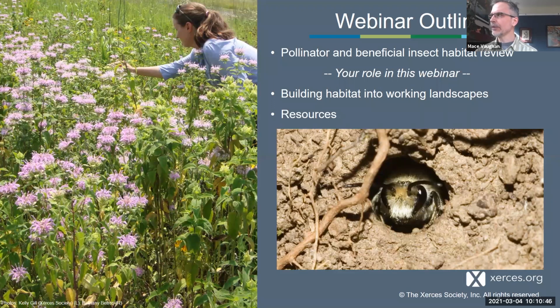Then I'm going to move on to talking about how we build, how we create, what are creative ways that we bring that habitat into a working landscape? So we're not going to go into detail on site prep and seed mixes and planting design. The focus of today is really, how do we build an entire landscape? What elements do we bring into a farm landscape or a ranch landscape in order to maximize, or even just bring in small elements of habitat to increase the populations of pollinators and other beneficial insects on the ground. And I'm going to go through example after example, talking a little bit about pros and cons and creative ways to tweak these different practices on the ground.